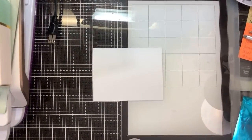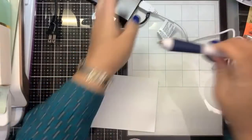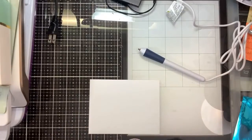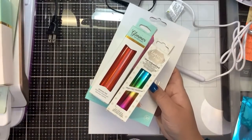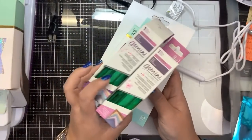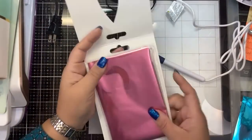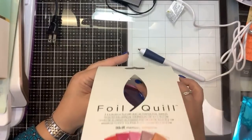Where's that piece of paper? Okay, so I have my foil quill tip heating up here. Oh yeah, it's getting hot. And again, not something you want to do around kids, but let me grab a piece of that. Any of these hot foils will work. So if you already have any of these hot foils, these will all work in the foil quill system. These are all interchangeable with hot foils. Just like toner foils are interchangeable, hot foils are interchangeable.